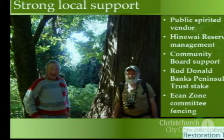We have a very public-spirited vendor here, Mr. Graham Curry, who is offering this property at substantially below market rate to the project. The proposal is that it will be managed by Hugh Wilson and his team from Hinewai Reserve. The community board are strongly supporting this project.